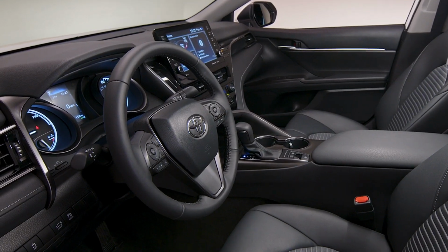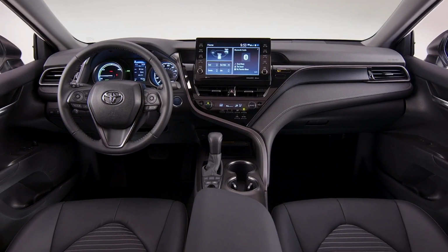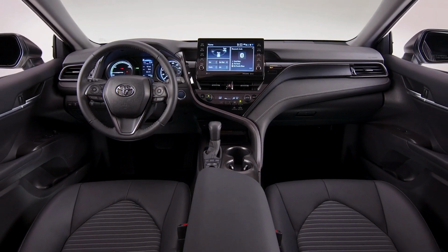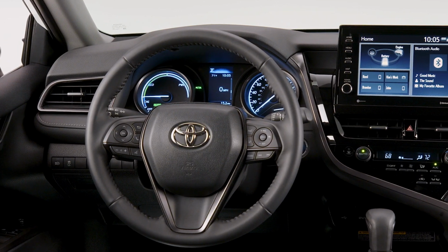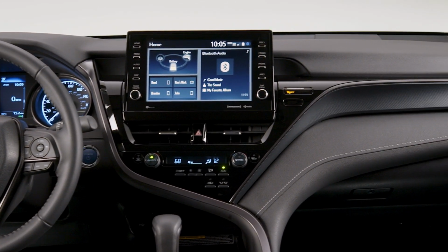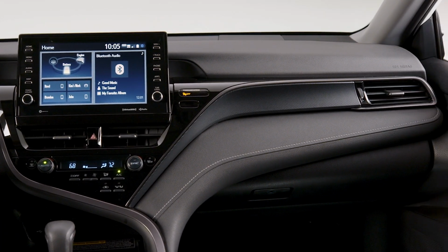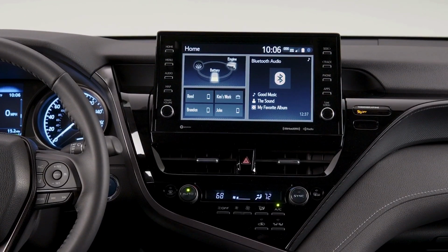There is also a 208 horsepower hybrid version, which features a 2.5-liter 4-cylinder petrol engine, two electric motors, a small lithium-ion battery pack, and a CVT gearbox. Inside, there are no significant updates versus the standard Toyota Camry SE.